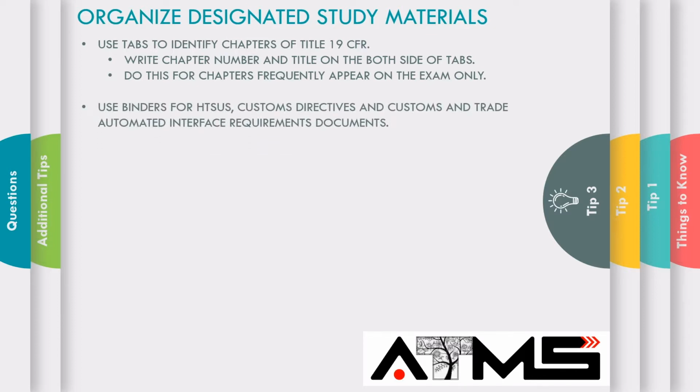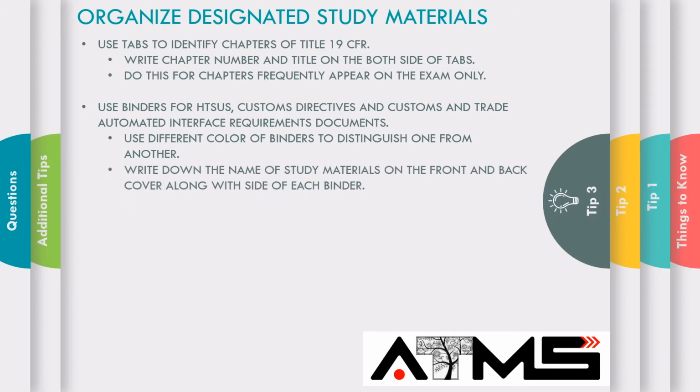Use binders for the harmonized tariff schedules, customs directives, and Customs and Trade Automated Interface requirement documents. Use different colors of binders to distinguish one from another. Write down the name of the study material on the front and back cover, along with the side of each binder, so that you can identify them one from the other.